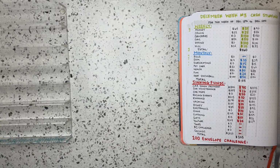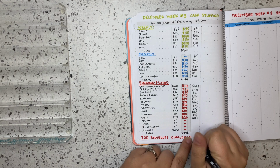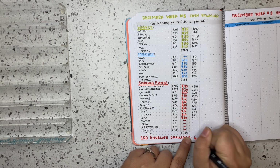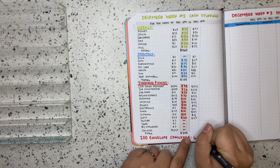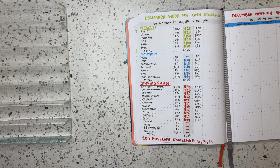Move that box out of the way. Let's see, I'm going to go ahead and write down which ones I stuffed down here. So we stuffed 6, 7, and 13 this week.